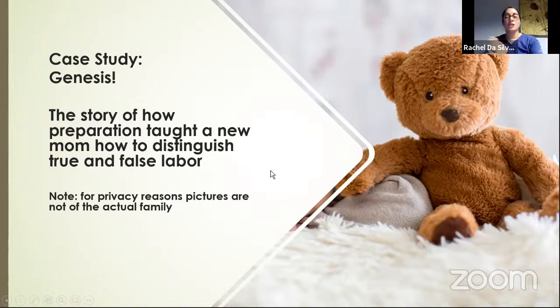So we talked a little bit about the signs of labor. We talked about complications during labor. Now, who can tell me the difference between true and false labor? We're going to see how you guys have been paying attention.